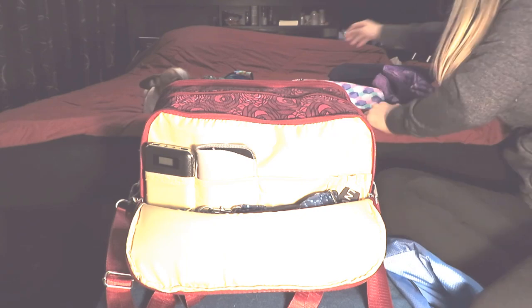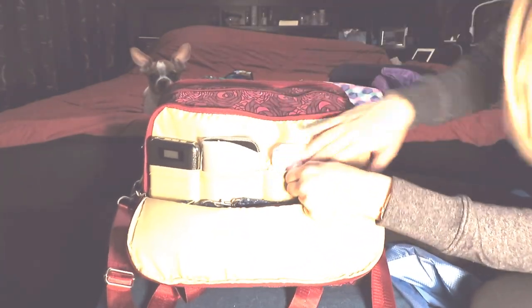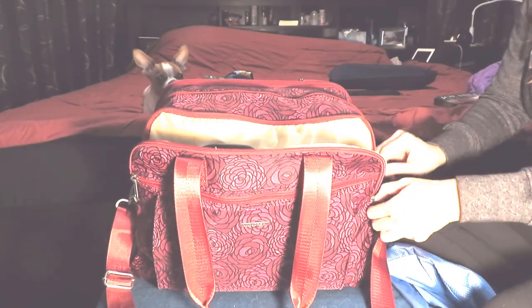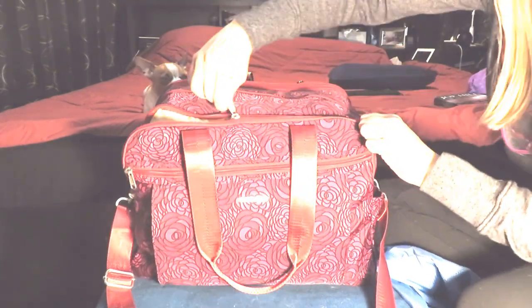Okay. My little laundry bag. So just when I have dirty clothes, I'll put them in here. So for now, I'm just going to put it in this front pocket. It's done.